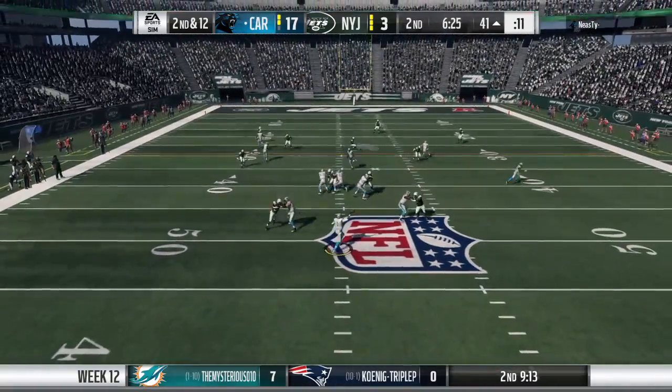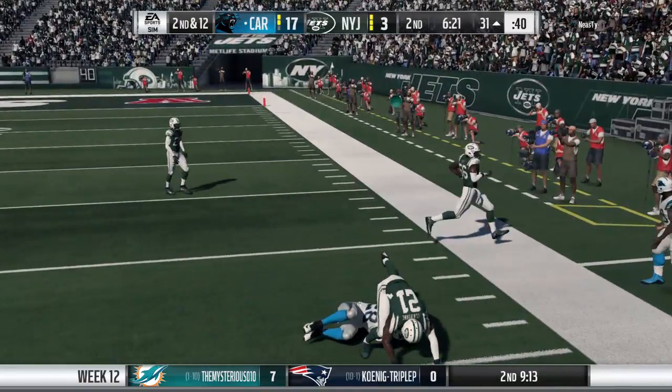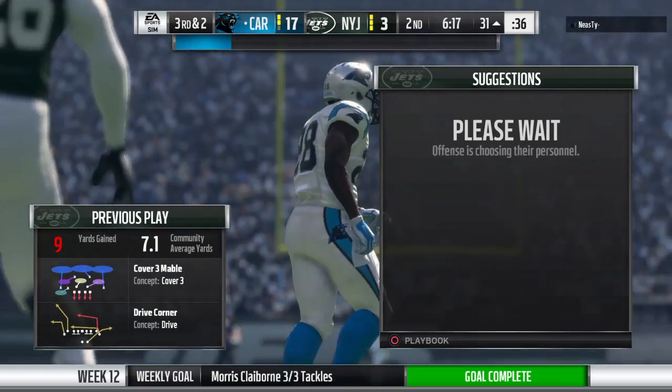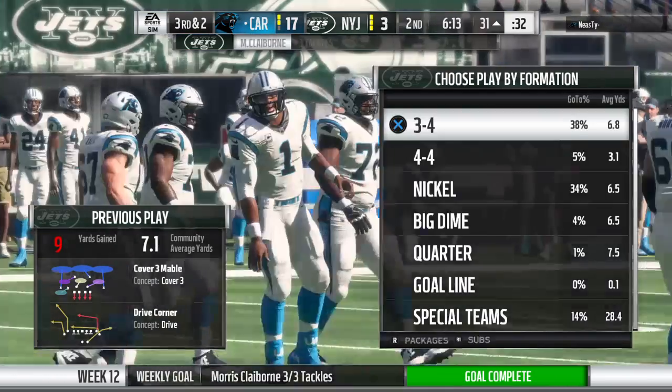They'll try the air now with Newton. A dump off here to Stewart. And this time not quite to the 30. It'll be down at the 31-yard line. It'll be a gain of 9, and that'll lead here to a 3rd down.